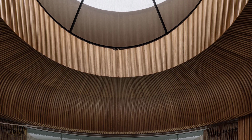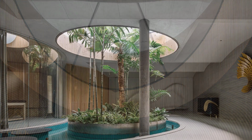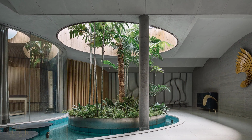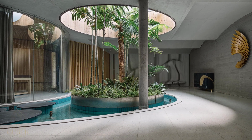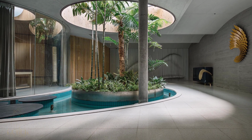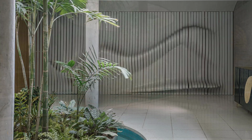Here, cleverly designed sunken courts serve a dual purpose: tranquil gathering spots and visual breaks in the landscape. These spaces flow outwards, connecting to the vast lawns, creating a sense of discovery and diverse experiences.